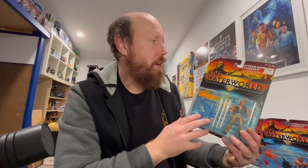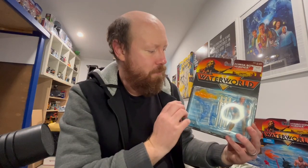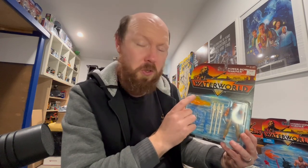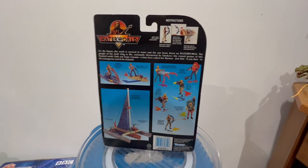Next up, we have another Powerbow Mariner. So this is another Mariner with a Powerbow feature. It looks like he's got some crossbows, some missiles, and a translucent orange fish. So that's pretty cool. On the back here, we've got some information on how you can actually make that work. And we also got a double, so another Powerbow Mariner. So that was pretty cool to get a double in the set as well.